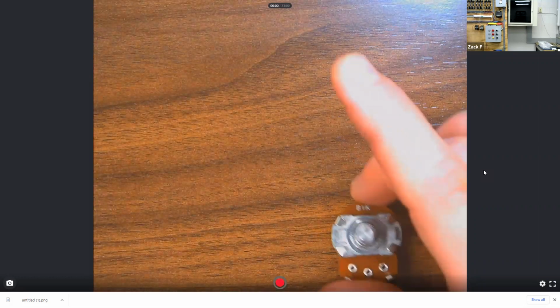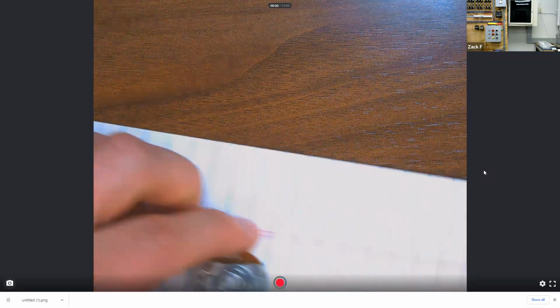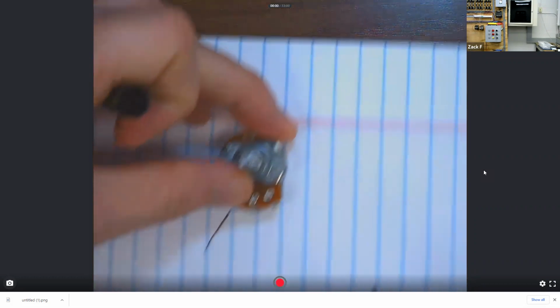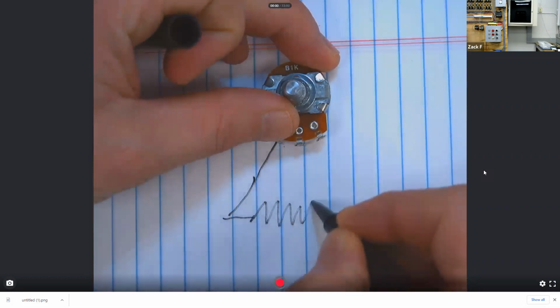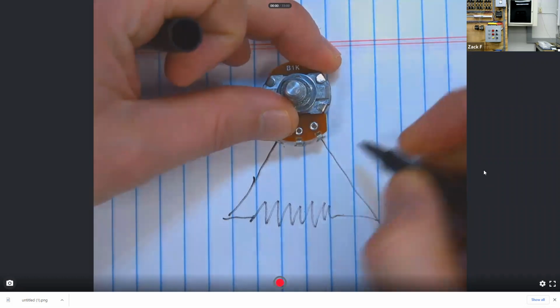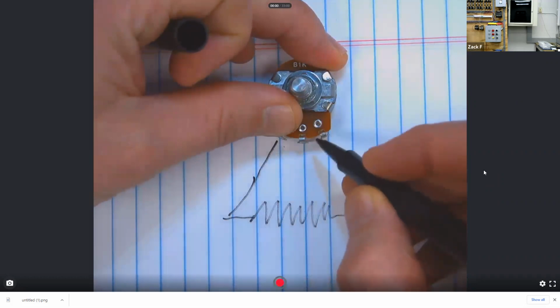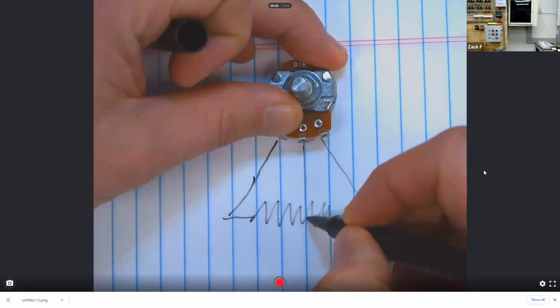This is a 1K ohm resistor, so 1,000 ohms. This pin is going to go to a big 1K ohm resistor. The other side of it reaches here. So what should the resistance always be between these two points? 1,000 ohms. This one is tapped and actually sits, it's like a wiper, somewhere on here.